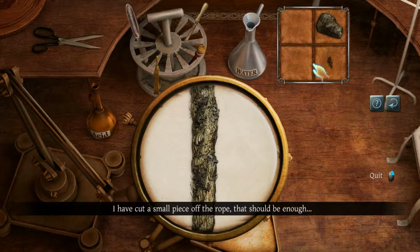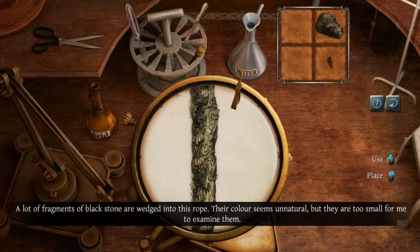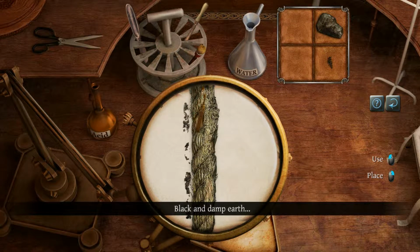Right, a bit of rope. Let's have a look at it. Cut a small piece off the rope. That should be enough. Alright, so there's some stones there, I'm guessing we can pick up. A lot of fragments of black stone are wedged into this rope. Their colour seems unnatural, but they are too small for me to examine them. Black and damp earth.